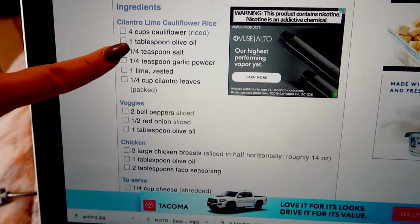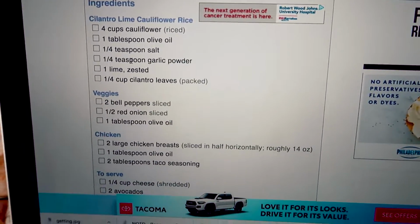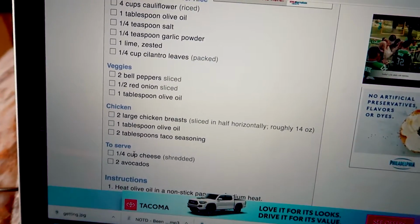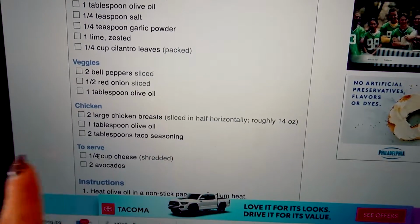This also uses a tablespoon of olive oil for the rice, a tablespoon for the veggies, and a tablespoon for the chicken. And that's too much olive oil for me. That makes the fat really high. So I'm going to cut back a little bit on the tablespoons. And then for the cheese down here, I'm going to make that 1/4 cup or a half a serving of that. So 1/8 of a cup of cheese, and it's going to be a low fat cheese.